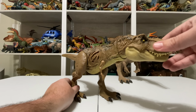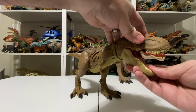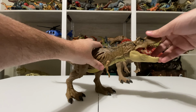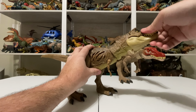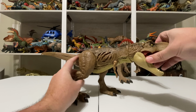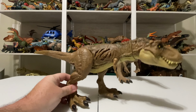One thing that's really cool about this is the head, because it has completely posable jaws, which is a first for the Mattel T-Rex. So it's not tied to any sort of action. So you can open it up like this, or you can close the top jaw, or you can open the top jaw and close the bottom jaw. So you can do a lot of different poses with this one that the other T-Rexes don't necessarily have, because their jaw features seem to always be tied into an action, a button, something like that. So that's really cool. I think toy photographers will have a lot of fun with this particular Rex in that regard, just because it's so posable.